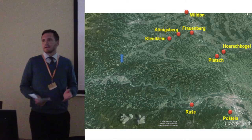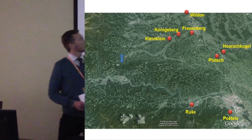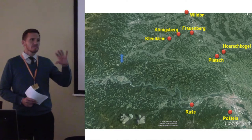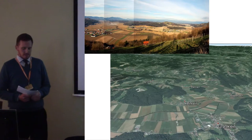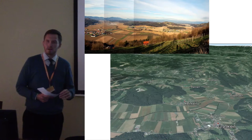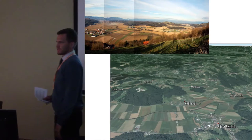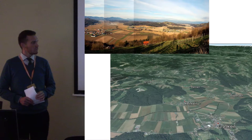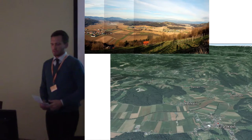Also interesting is that Kleinklein is one of the settlements that wasn't really well protected. It has no wall, but at Königsberg there is almost a fortress on the hill which protects the access to these valleys of the site. The settlement itself is located on a low hill composition between the rivers Sagga and Sulm, so it has a really nice strategic position controlling the landscape. It's a low peak, 450 meters above sea level, and this area where the settlement is called Burgstallkogel.